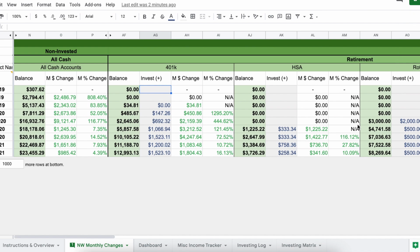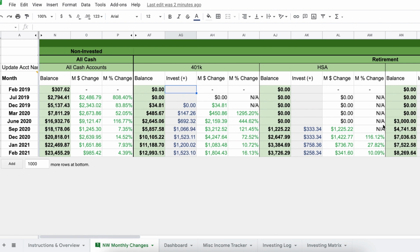Currently, I'm showing you my net worth monthly changes spreadsheet. This is a spreadsheet I use to track the balances of all of my accounts so I can track my net worth and review the change from month to month and over time.